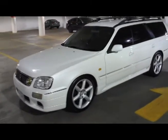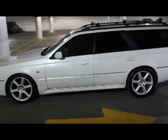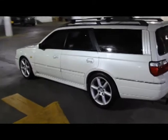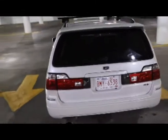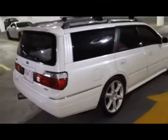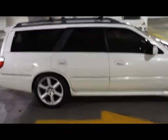So like I said, this car is in mint shape. There are no dents on the exterior of the body. There are no scratches on the exterior of the body. There's obviously fine line. This is obviously over time. But I polish the car regularly, and I wax it almost every single time I take it out, especially in the summer. I wax it almost every single day.